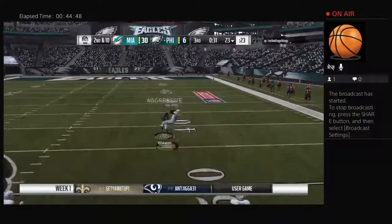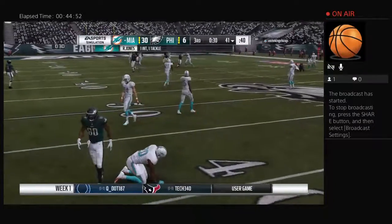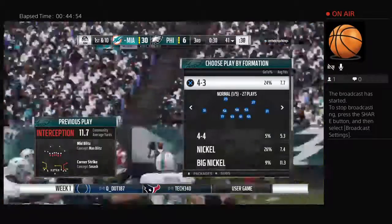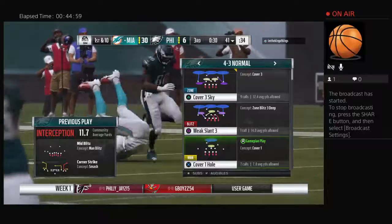He's going to float this one deep. And his pass is intercepted for the 4th time today. Picked off by Rashad Jones. And they will set up shop at their own 41-yard line.